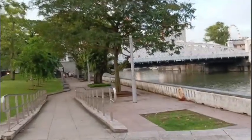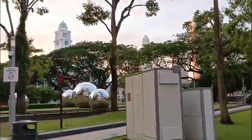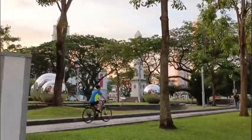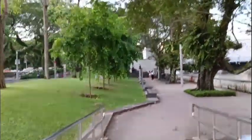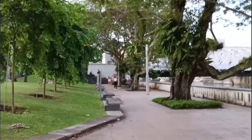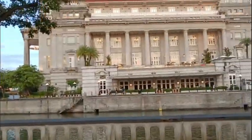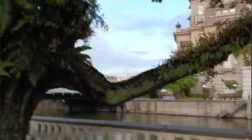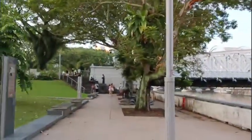Now we have crossed the bridge and we are on the other side of Boat Quay. Here you will find the Asian Civilizations Museum. This sidewalk will take you to the Esplanade. There you see the Fullerton Hotel. It looks majestic.